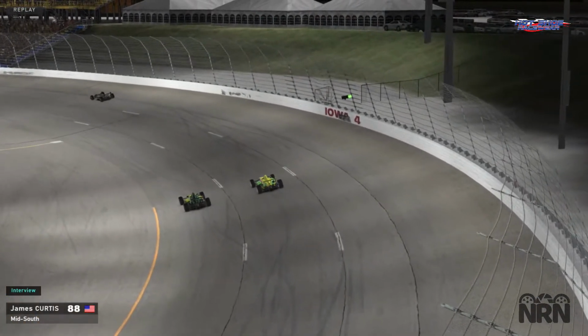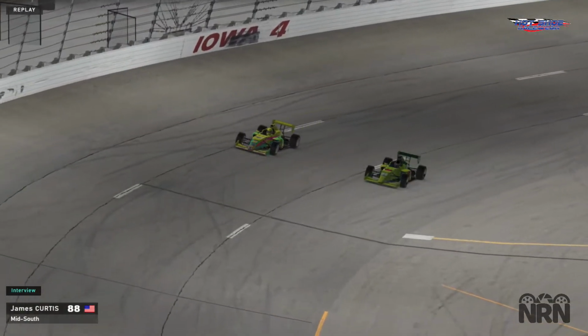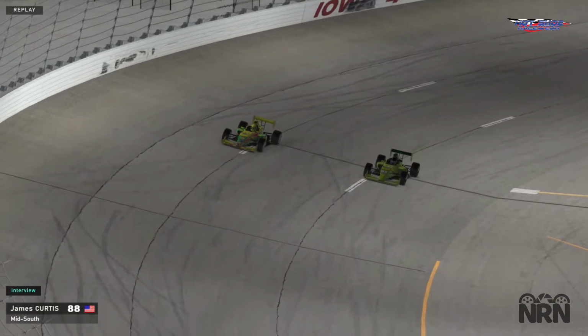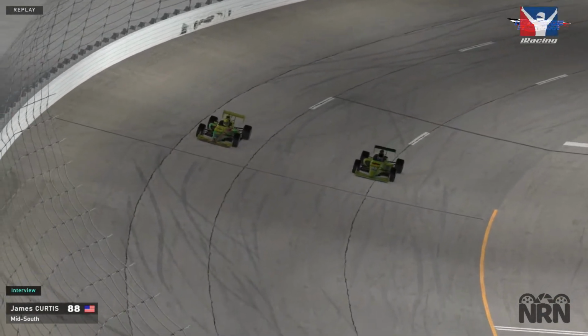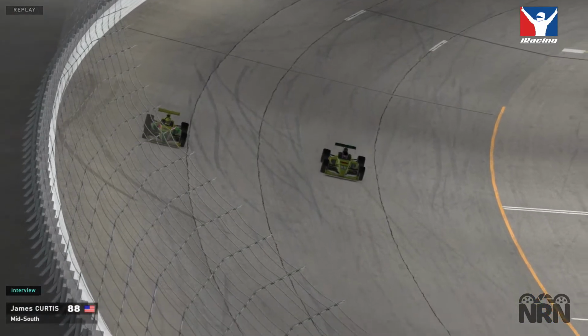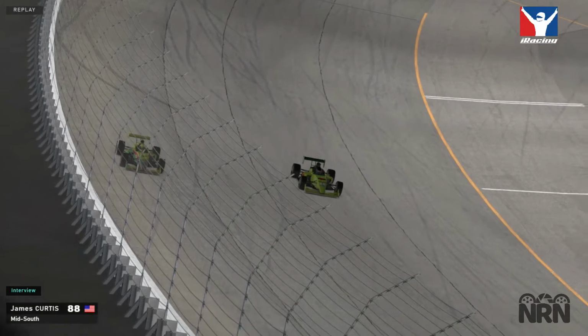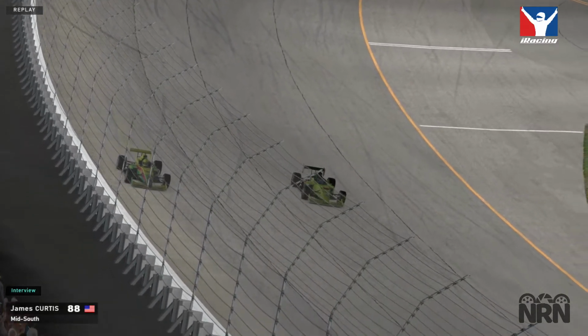Yeah. Usually you get a pretty decent pack here at Iowa. Drafting's pretty important. But I had a pretty fast qualifying set, so I was a little cocky. I was planning on running up front, so I went to A1 wings, was going with the min downforce and just trying to get out front and run with it.